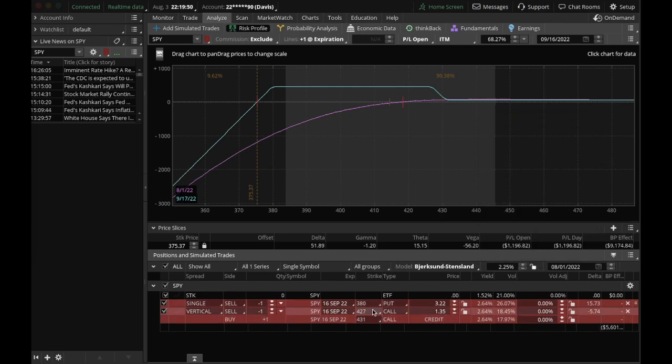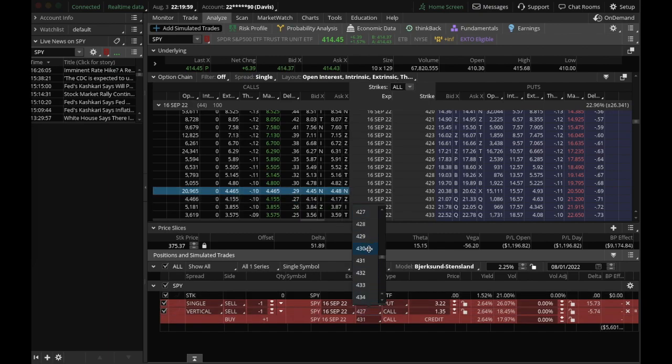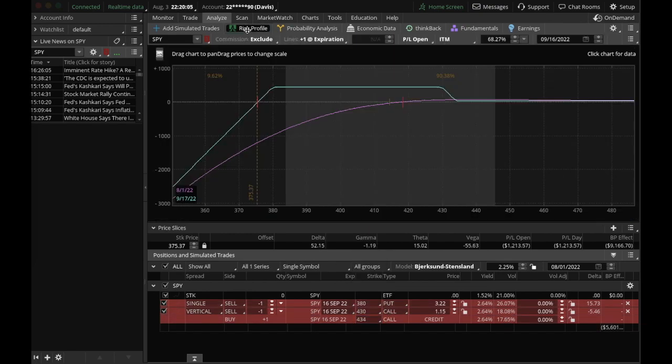So this is where I will arrange, right? Let's say I had started off with the 430, which is around the 29 deltas. I want to arrange this to see how much credit I can get and where the worst I can get is. The easy thing you can do is go to the risk profile. If I go to the risk profile, you can see that I still get a profit on this side of the spread, of this Jade Lizard. It's still an overall profit, even if the market was to shoot past the strike.